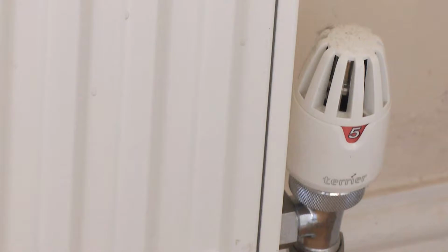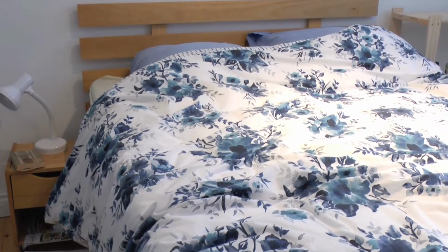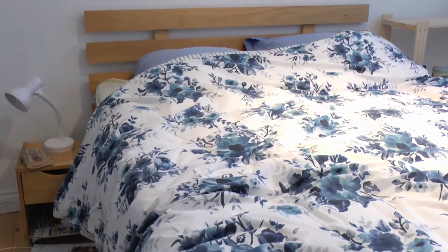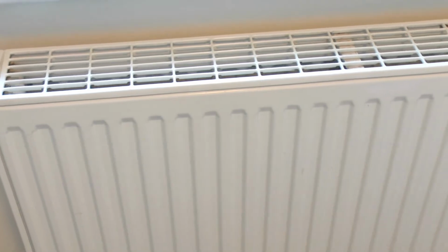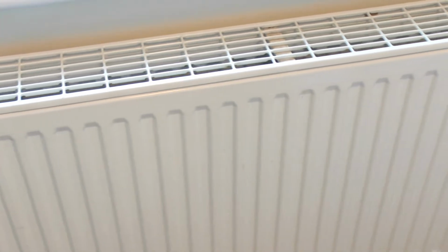Generally, your living room or dining room should be set a bit warmer than a bedroom, so you could set these for about 4 or 5 on your thermostatic radiator valve. And bedrooms and hallways can be set a bit cooler on about 3. There's normally one radiator in the house that has no thermostatic radiator valve. This is completely normal and it's required for the system to work properly.